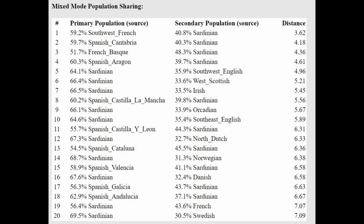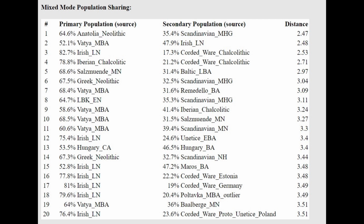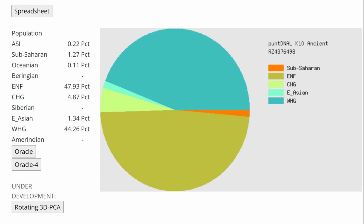This is what ILK002 scores with GED matches Eurogenes K13. And now this is what he scores with MDLP K11 Modern. As you can see, he does have quite a lot of European hunter-gatherer admixture on top of the Neolithic farmer. So the Neolithic farmer components would be the Neolithic Basal plus African, and everything else will be the European hunter-gatherer components. With the Oracle, he's getting modeled as a mixture of Anatolian Neolithic plus Scandinavian Mesolithic. 35% Scandinavian Mesolithic is quite a lot. This individual has a lot of Scandinavian Mesolithic ancestry.